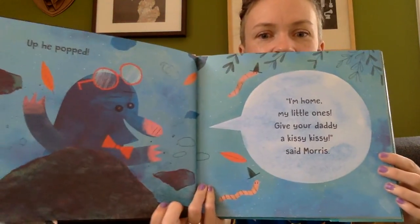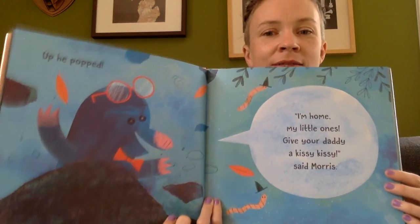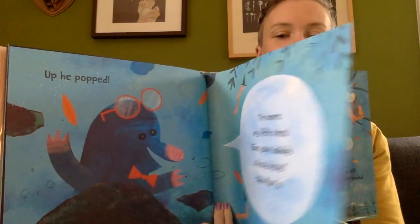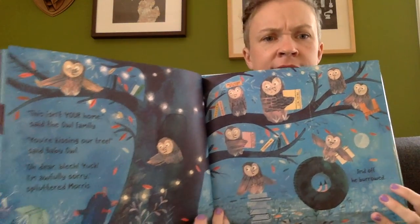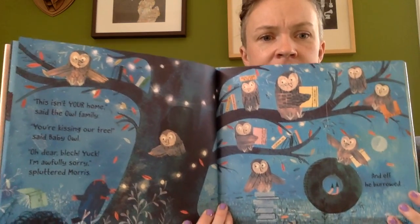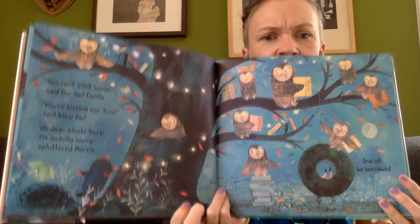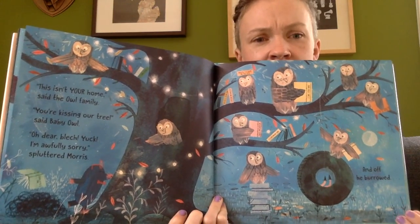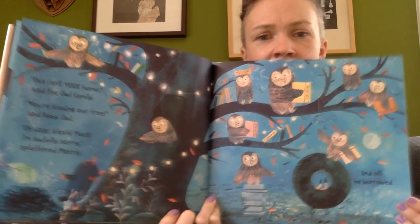And up he popped. "I'm home, my little ones. Give your daddy a kissy kissy," said Morris. "This isn't your home," said the owl family. "You're kissing our tree," said Baby Owl. "Oh dear, bluff, yuck. I'm awfully sorry," spluttered Morris, and off he burrowed.